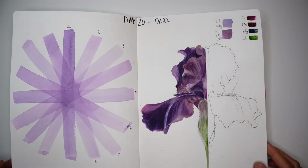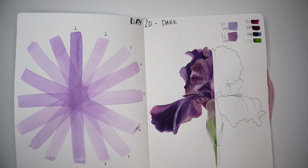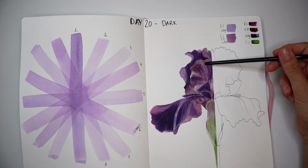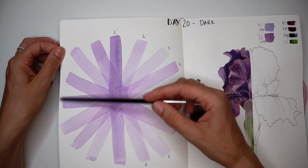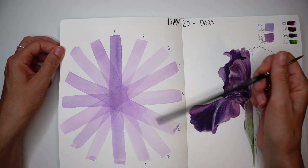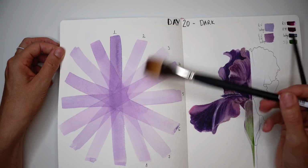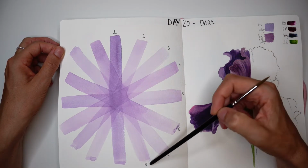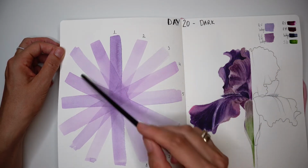Day 20, dark subject. Dark subject is also a story about transparent layers. It only depends on how many layers you apply in order to make something look dark. Here again you can see identical layers of watercolors, but in the middle they go much darker. That's because there are transparent layers applied one on each other. And that's how I get rich looking paintings with watercolors.